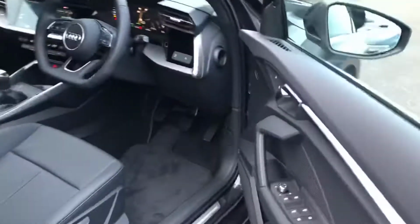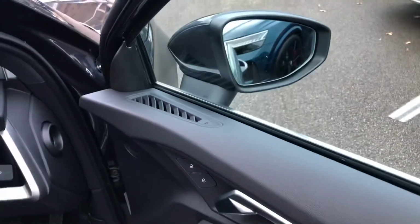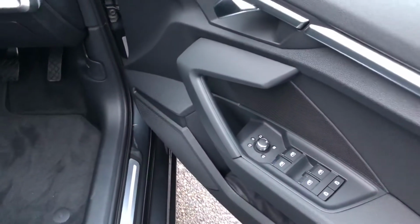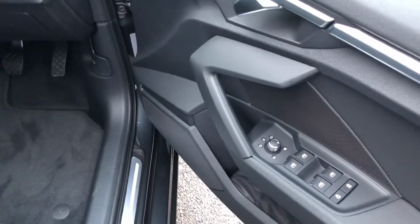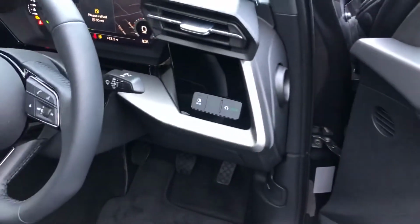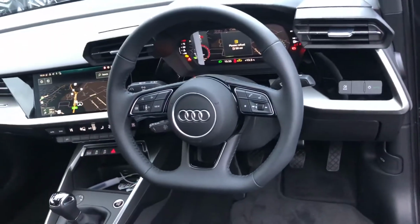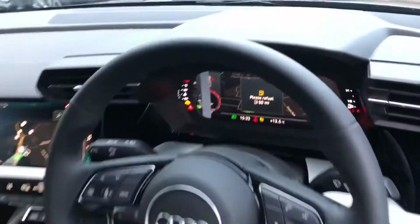Now as we move to the front of the vehicle, inside we have the electrically adjustable heated exterior mirrors, electric windows in the front and the rear with the child lock option, the silver inlays, automatic headlights and wipers, with the flat bottom multifunctional leather steering wheel.